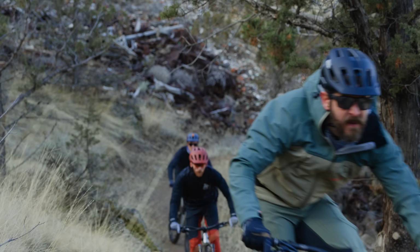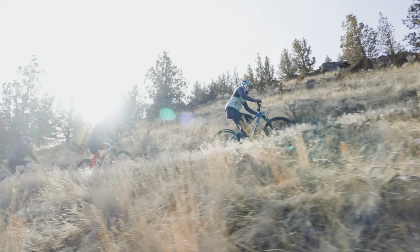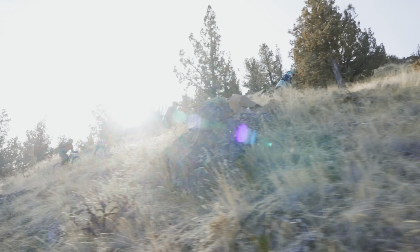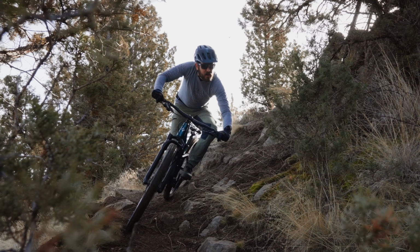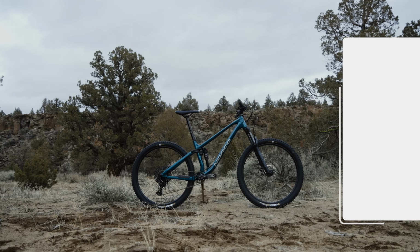The next bike is actually $100 cheaper than the Norco Fluid, with 130, 140 mil of travel. So you get 10 mil of travel extra front and rear. You are going from a 67.5 degree seat tube angle to a 65 on the Norco. All in all, a slightly more aggressive trail bike all around. Who wants to lead off on the Norco?